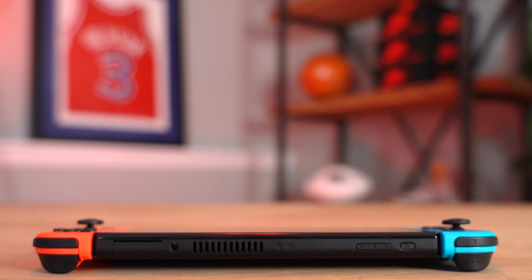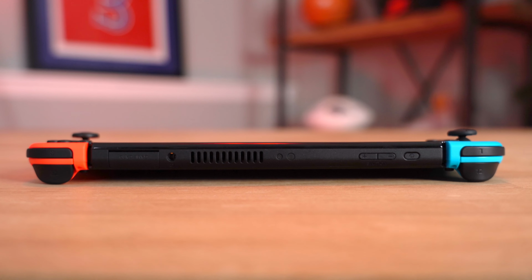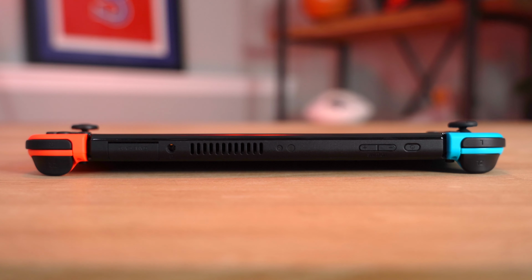But let me power this guy on. Ooh, the power button's different too. The entire top of the console is different. Look at that. So the power button is now inset. It's now a, I guess, sort of a pill shape. You've got the volume rockers right there on the top. Nice.